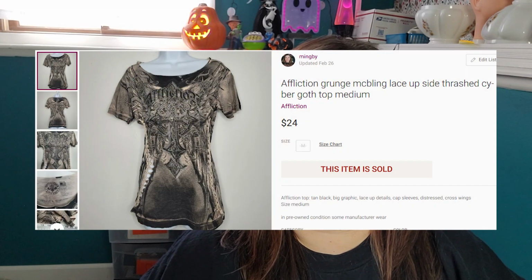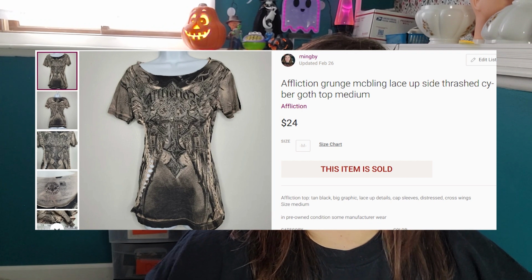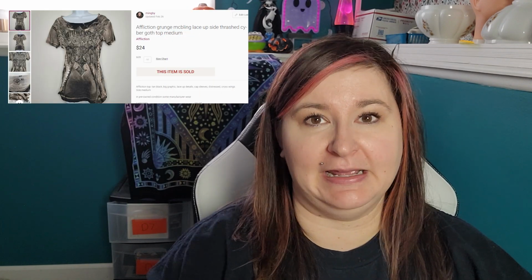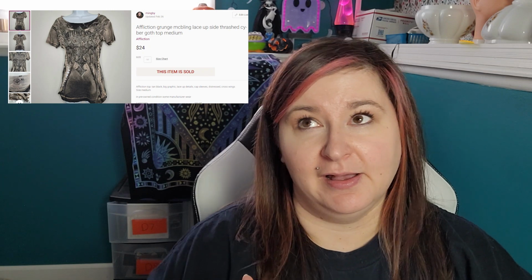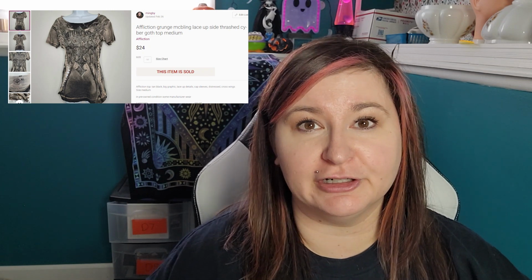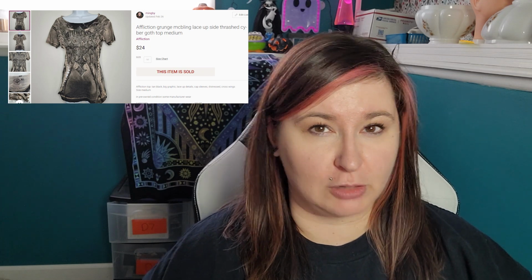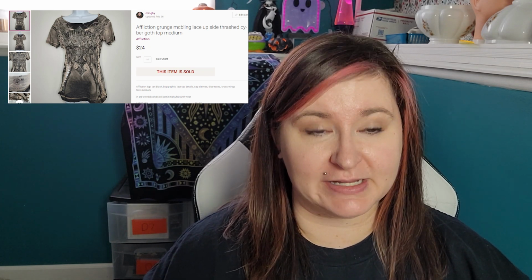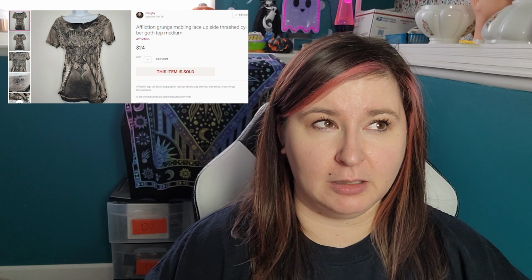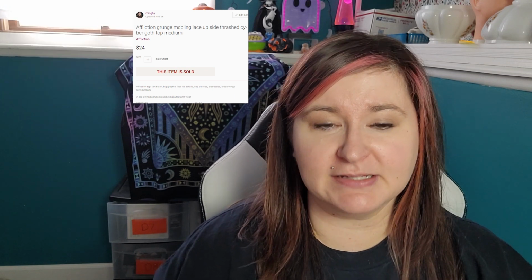This is an Affliction shirt. I've talked about this many times on the channel. This style of shirt is going like crazy for me. Anything that has bling on it, crosses, wings, crowns, any type of swirlier, cyber type tribal design is doing great. This came in that Y2K box I've been talking about from Rag House, I think the website was. This did go for $24.